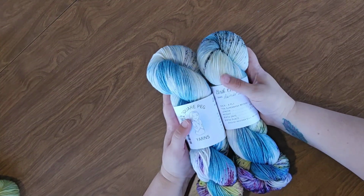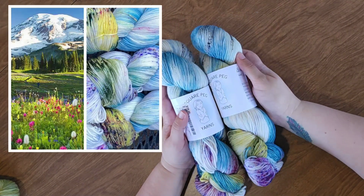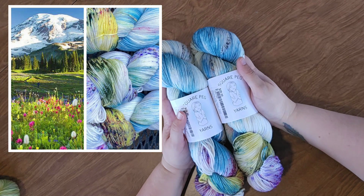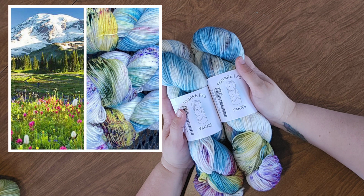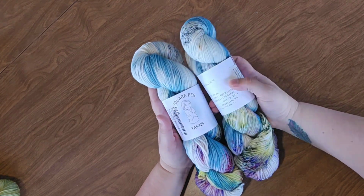Our last road trip is Mount Rainier. This was inspired by a picture of wildflowers from Mount Rainier National Park, and we are so lucky to have Mount Rainier right in our backyard. We love taking a day trip and going out and just soaking up all the beauty of our beautiful mountains.